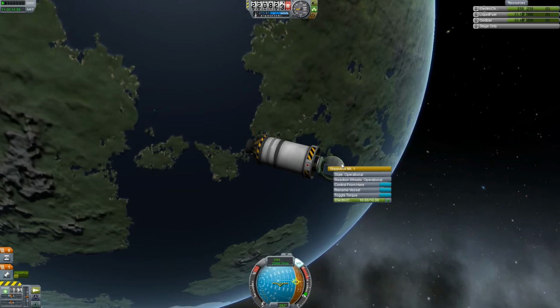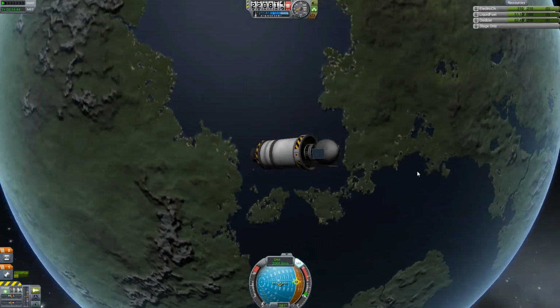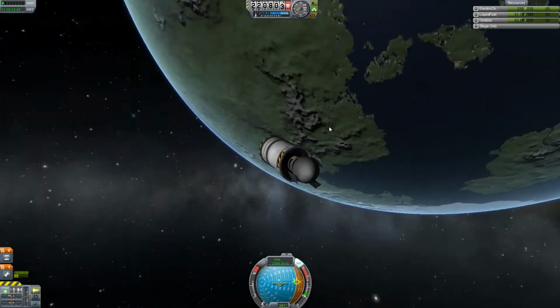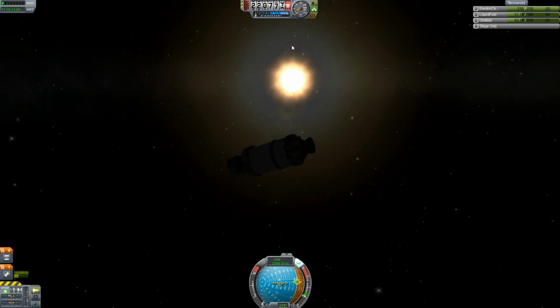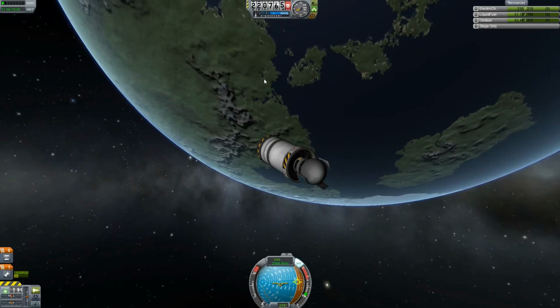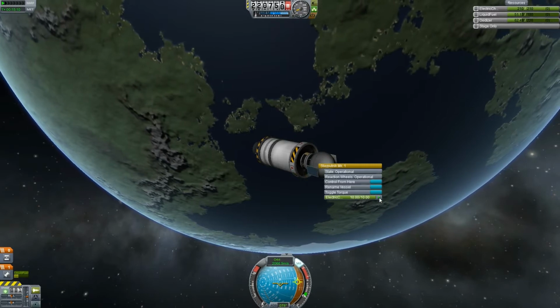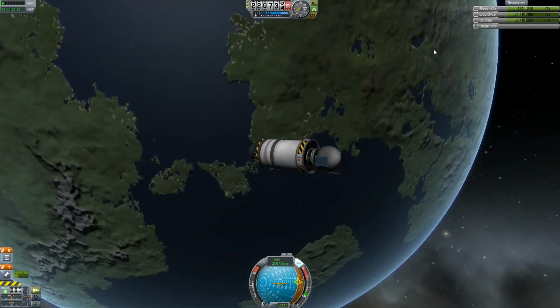Huh. It does absolutely nothing. What in the world is the point of a satellite if it doesn't do anything? Well, you got me there. What was it doing there? Well, it's also electricity, that's good.